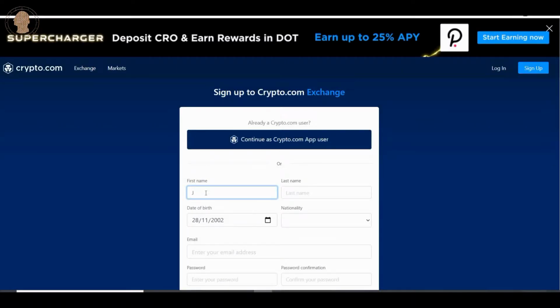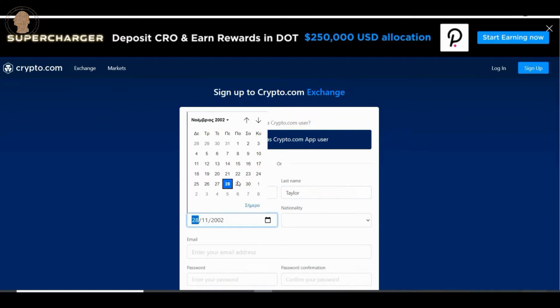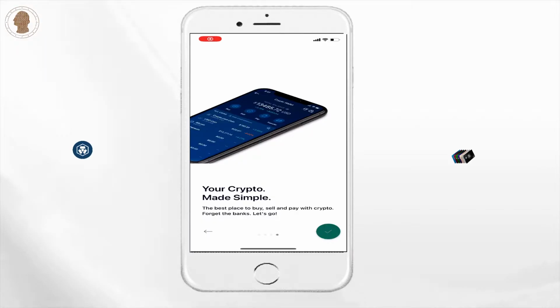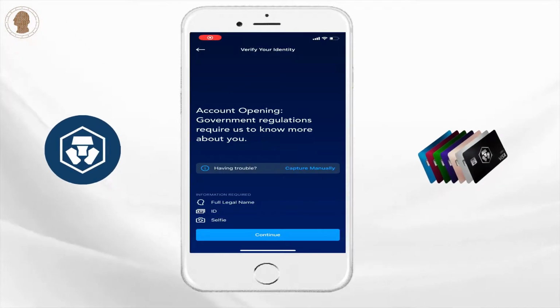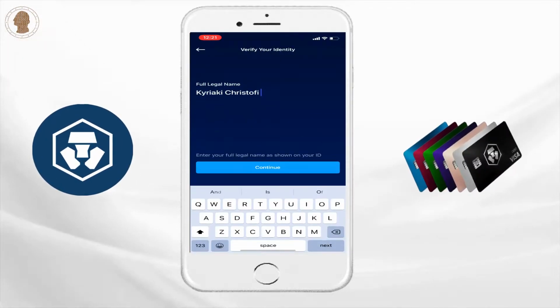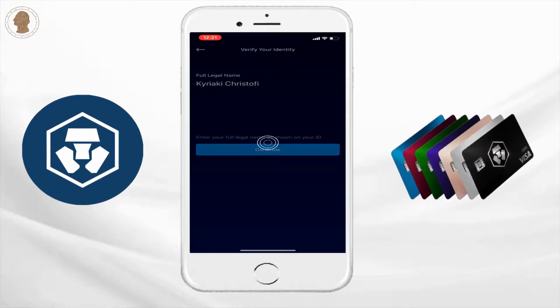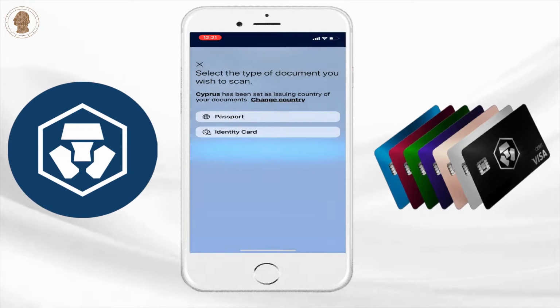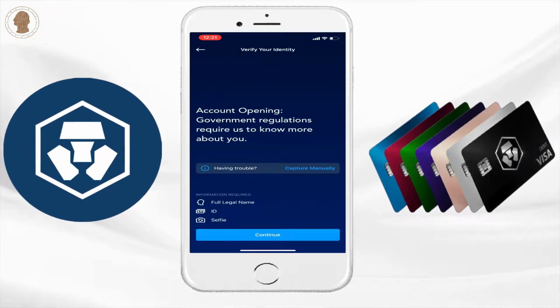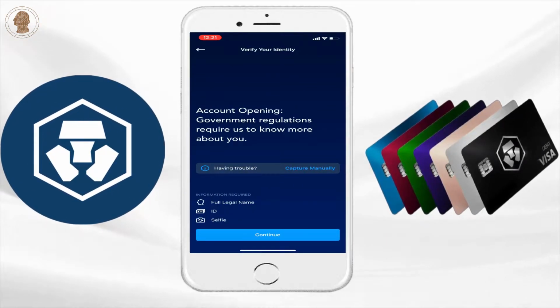Creating a Crypto.com app account. Crypto.com provides two separate registration procedures, one from the web-based exchange and a second from the developed app. Anyone that would like to use them both has to register separately. Creating an account through the app is the most comfortable procedure for the two. Just fill in your personal information and verification of your identity will be requested, which includes your full legal name, your identity and a selfie to verify your identity.